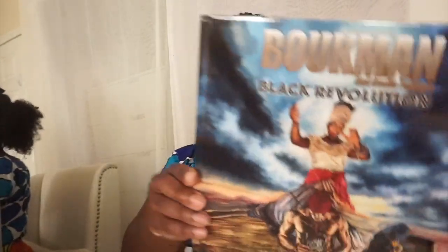And the third book that I got, there was actually 4 books I wanted, but the other one was sold out. The third book that I got is Boukman and Cécile Fatima, Black Revolution.